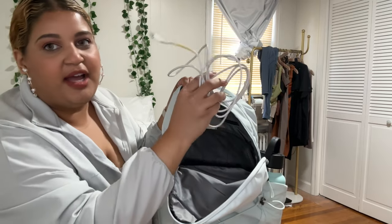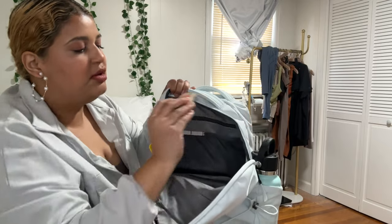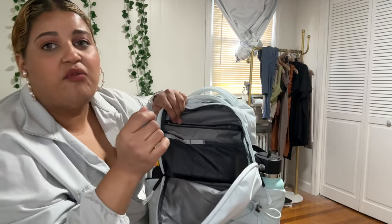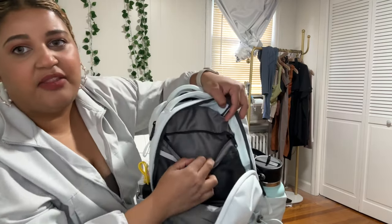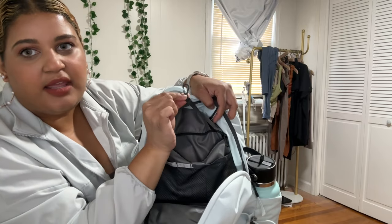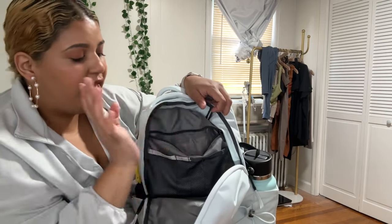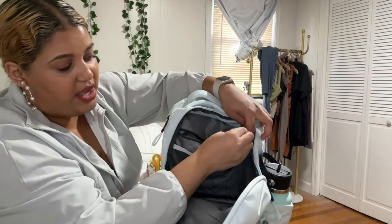Then I also keep my charger for my MacBook, and then I have my tiny little earbuds. And something I haven't gotten yet, but someone suggested it on TikTok, is to have one of those transparent ID holders. One of the really awesome things about this book bag is that it has a little holder for your ID, right here. So when I get it, I'm gonna clip it on, so that way you always have your ID on you, because a lot of Rutgers students do say that you need it to get around school.